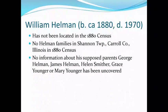Up to this point, William Hellman hasn't been found in the 1880 census. He may well have been born after the census was compiled, so that's not entirely surprising. But if we go and look at the 1880 census for Carroll County, and I did that in some depth, went through the entire Shannon Township records, there were 250 families or so in Shannon Township, and I went through them all. I couldn't find any Hellman, or there was a Herman family there, but nothing really looked like it would be a potential candidate for the parents of William Hellman.